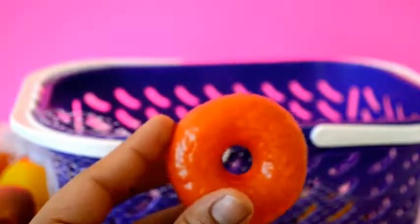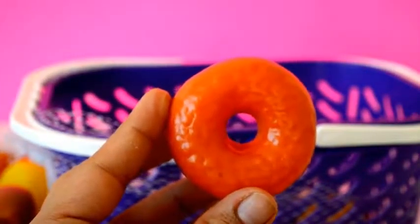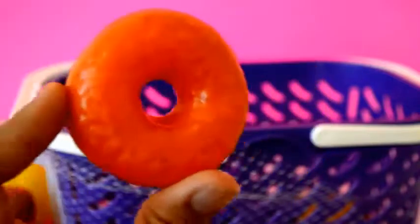Yummy! Potato. Donut. Donut. Yummy donut.